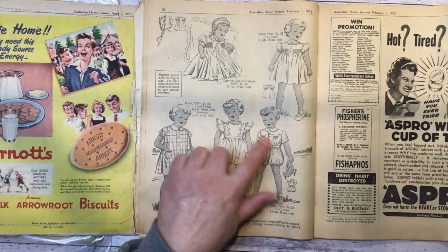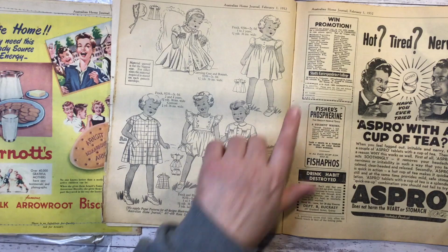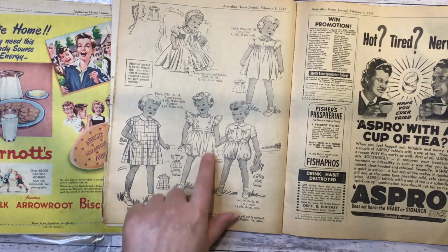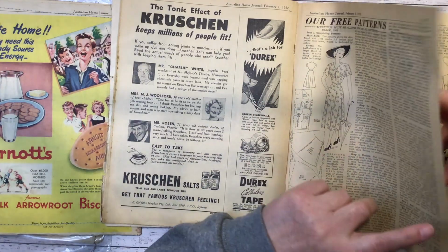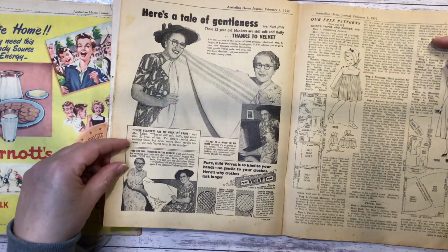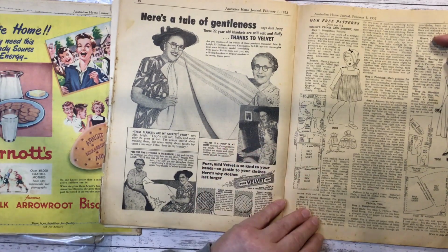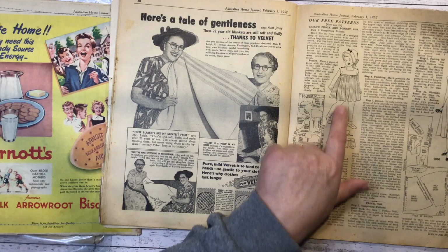Look at the little girls. I think they use the same baby face for all of the baby outfits. They probably use the same ladies' faces too. And that's a cute dress for the pattern.